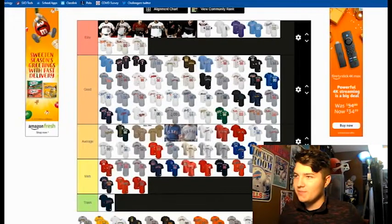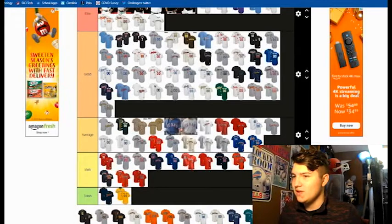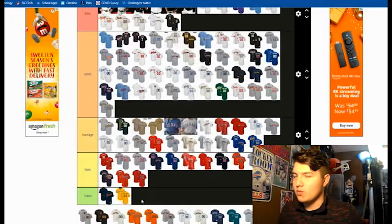Pirates have nice jerseys. That one's elite. This one's good. This one is actually, oh gosh, what is that? It's not bad. It's pretty trash. Yeah, it's pretty trash. This one's also elite. This one's elite, and that's where we're gonna leave that there.